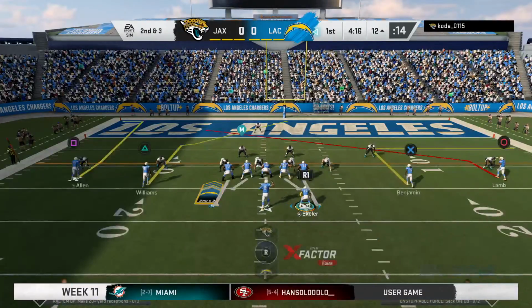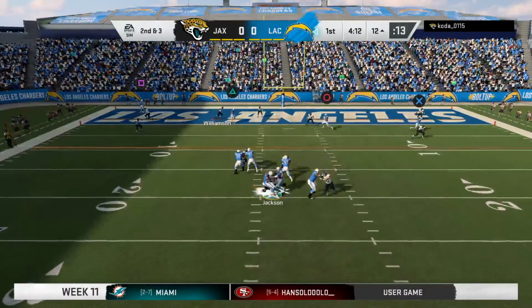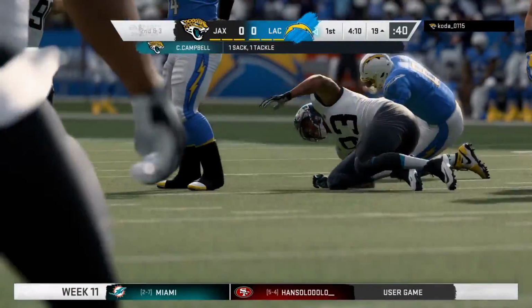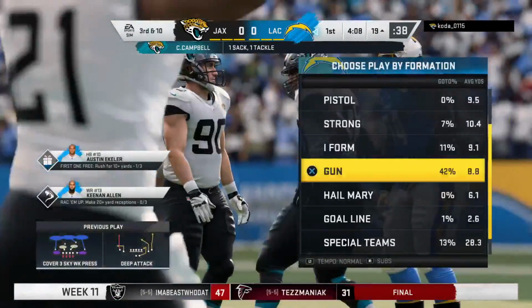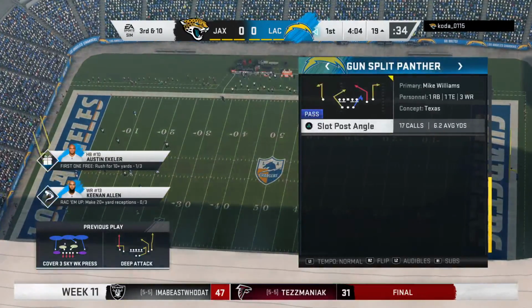Right there. 54. Throwing on second and 3. Jackson. He'll be hit and taken down at the 21. Calais Campbell in there to drop him for his 11th sack of the year.